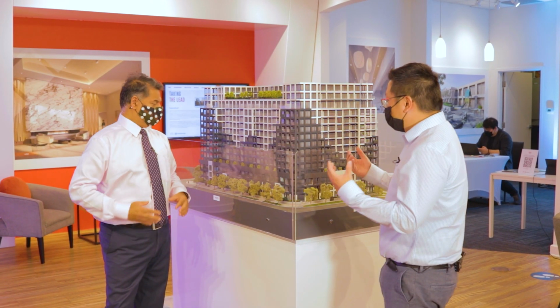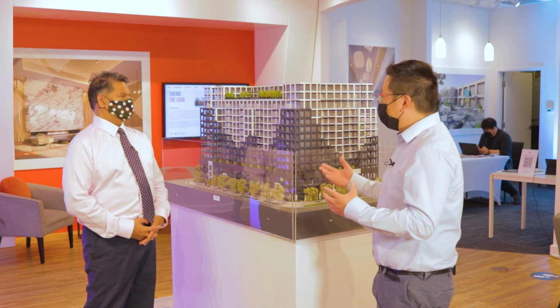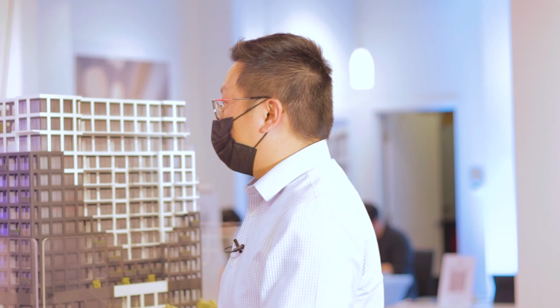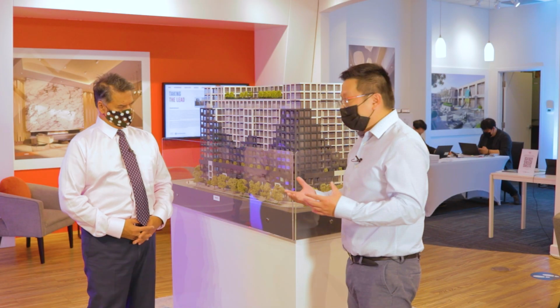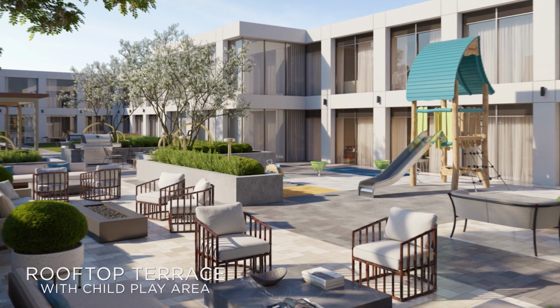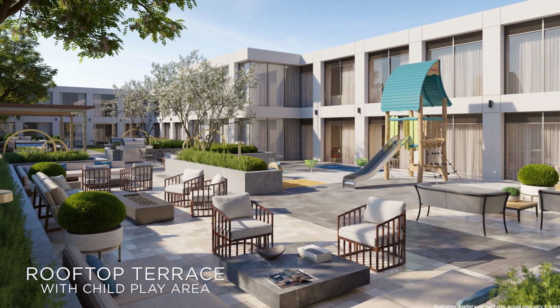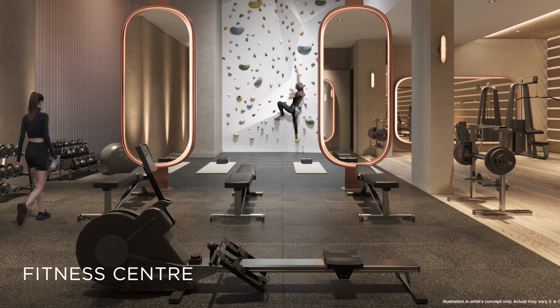Sure. As I mentioned before, we have a variety of unit sizes in the building, and one of the key features is the outdoor space. Whether you're looking at a balcony, a terrace unit, or even a patio, we have something for everyone. With that in mind, we made sure our amenity space is on the south side of the building, which houses the outdoor barbecue terrace and children's play area. The fitness center will be on the ground level as well, with a pet washing station.